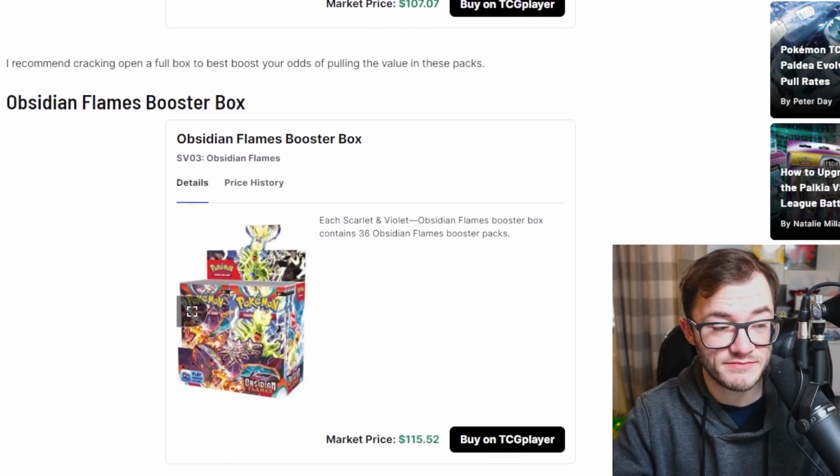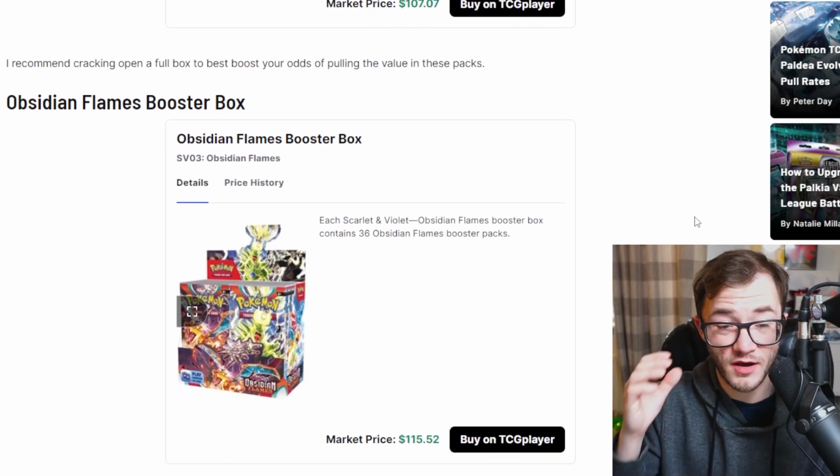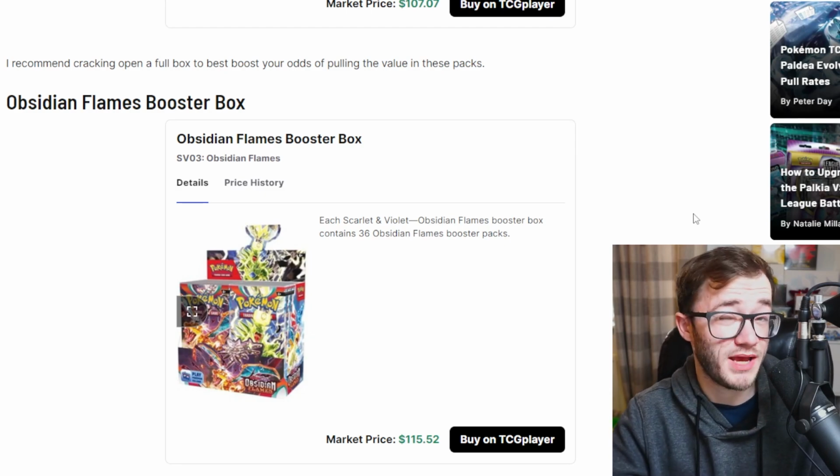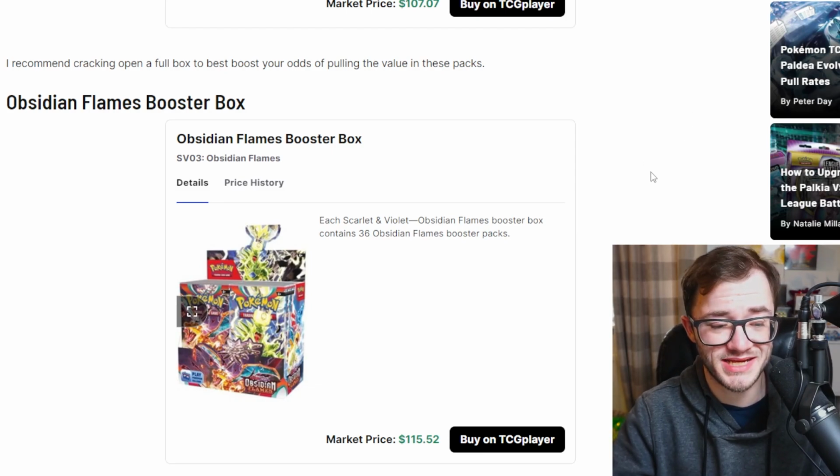Then we got Obsidian Flames. Now this is the new set that's going to be coming out in August, but basically, 2 weeks from now, pretty much. I think this set's going to be actually not too bad. From some of the cards we've already seen, it looks pretty good. You got two massive Charizards in the set. Hopefully that will carry. Market price, $115.